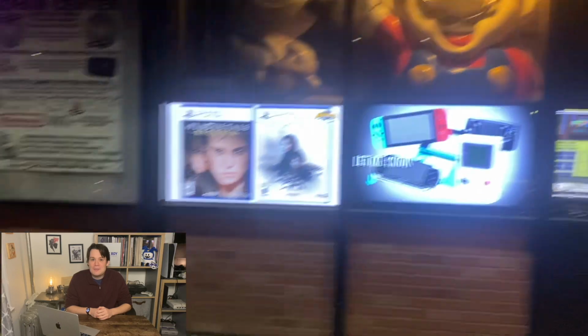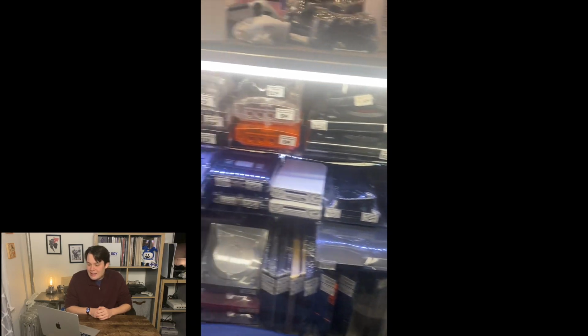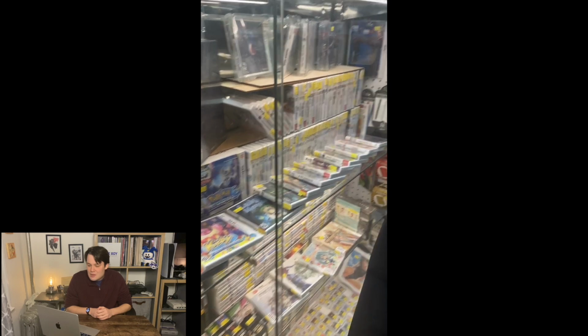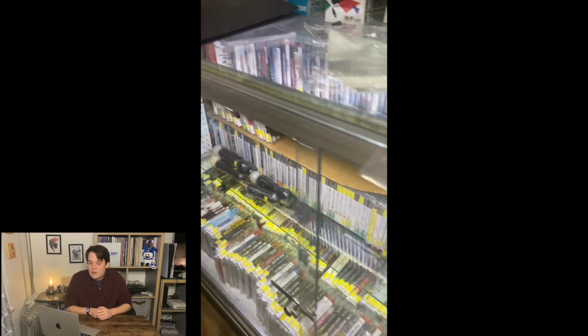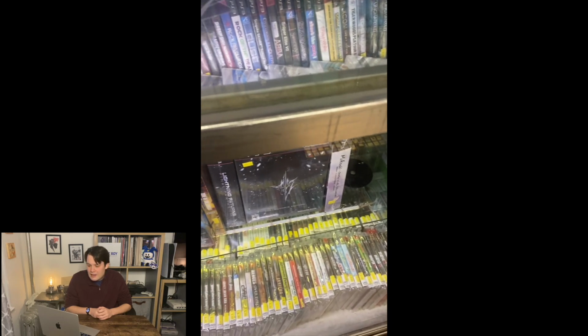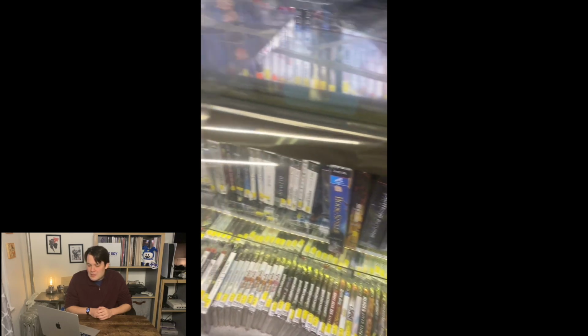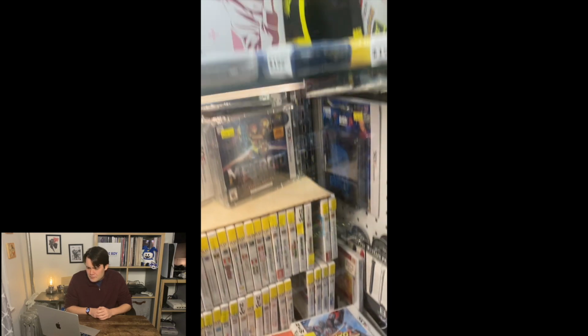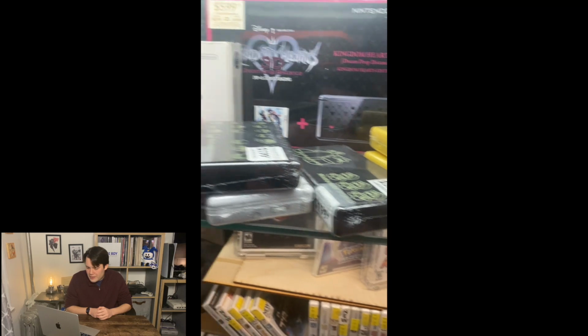This is Video Games New York, and right here's the very front of the store, and you can see their consoles and all of that. And here's their DS games. You can see they've got Kirby Planet Robobot. They actually got a lot of sealed 3DS games here. And here are the PlayStation 3 games, the ones that are of more value. And yeah, definitely a cool 3DS section there.